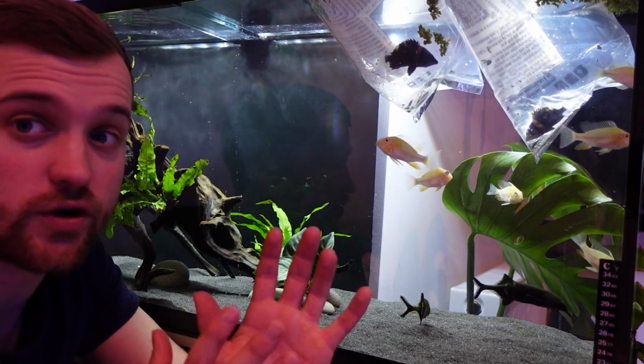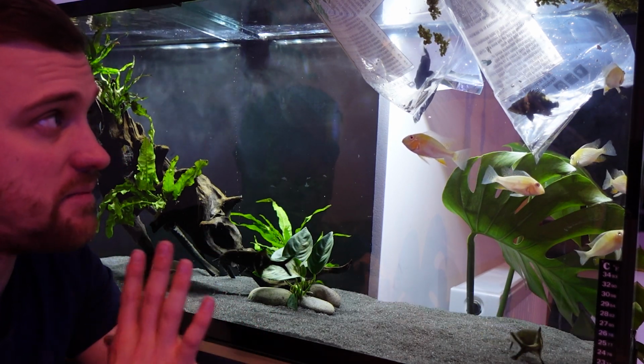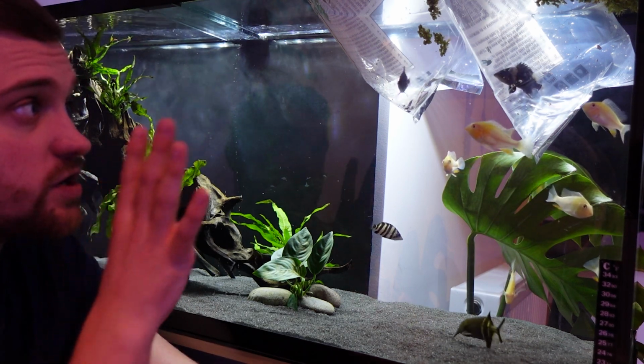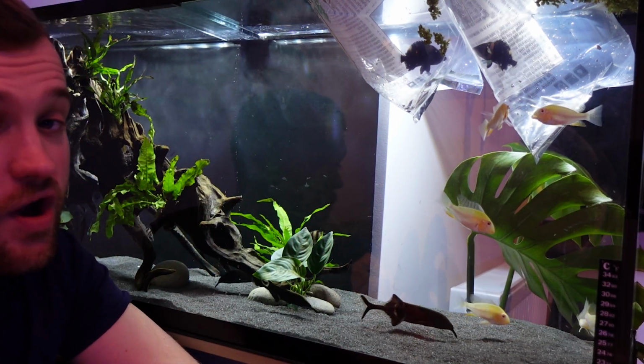So I really don't know what these guys are going to look like. I haven't seen if they've got clean bars. I haven't seen how many bars they've got. And that can really dictate the price of these fish. But these guys were a really good price, and I thought it was worth the risk and just trying them out.